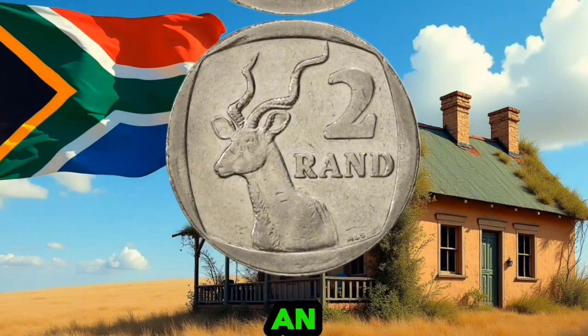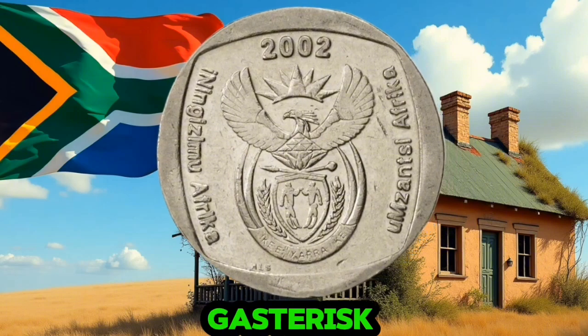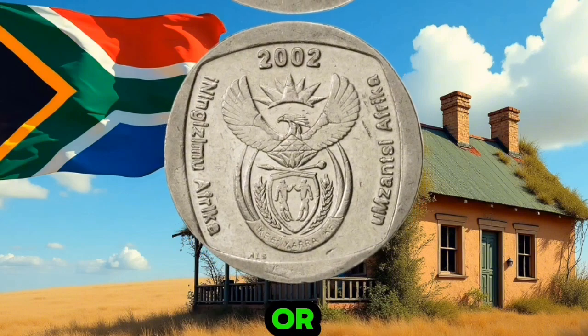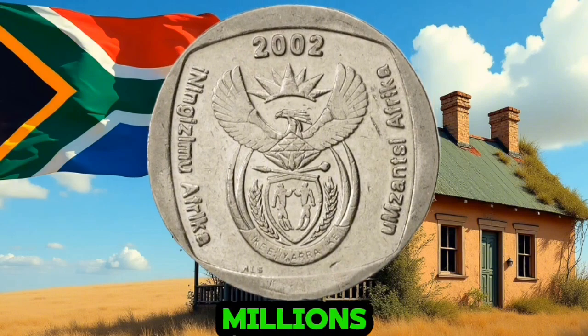Today's topic is an absolute gem from South Africa. The 2 Rand 2002 coin. We're not just talking about a coin that you may have lying around in your collection or in a drawer. We're talking about a coin that could potentially be worth millions. That's right, millions of dollars.